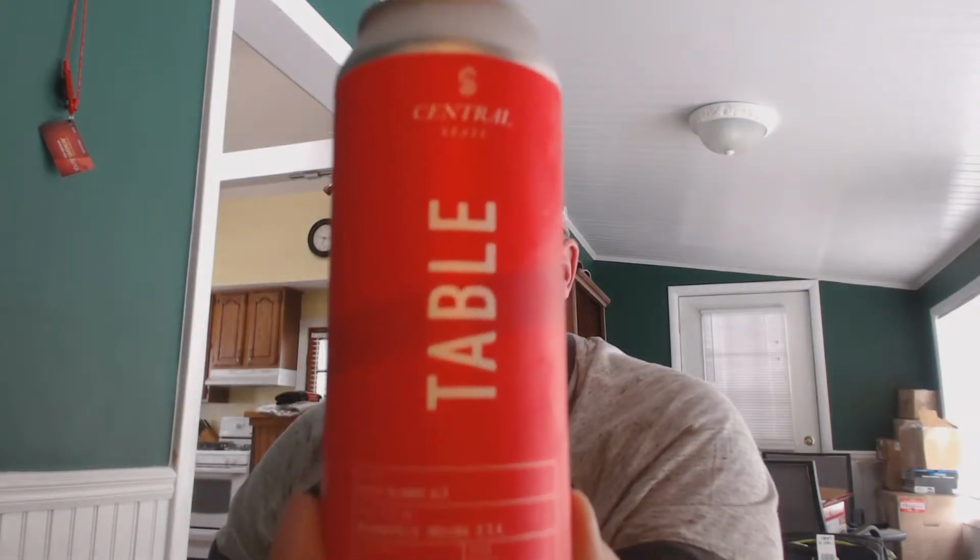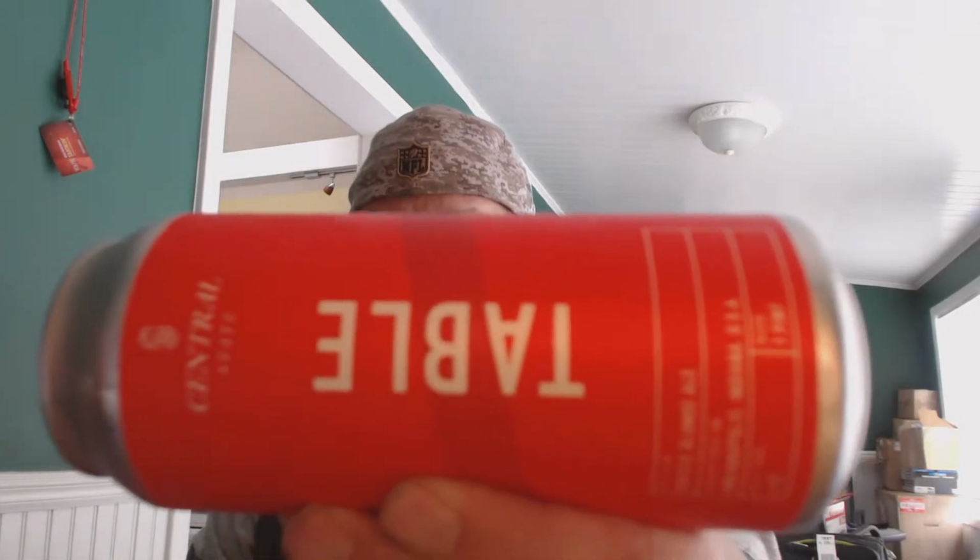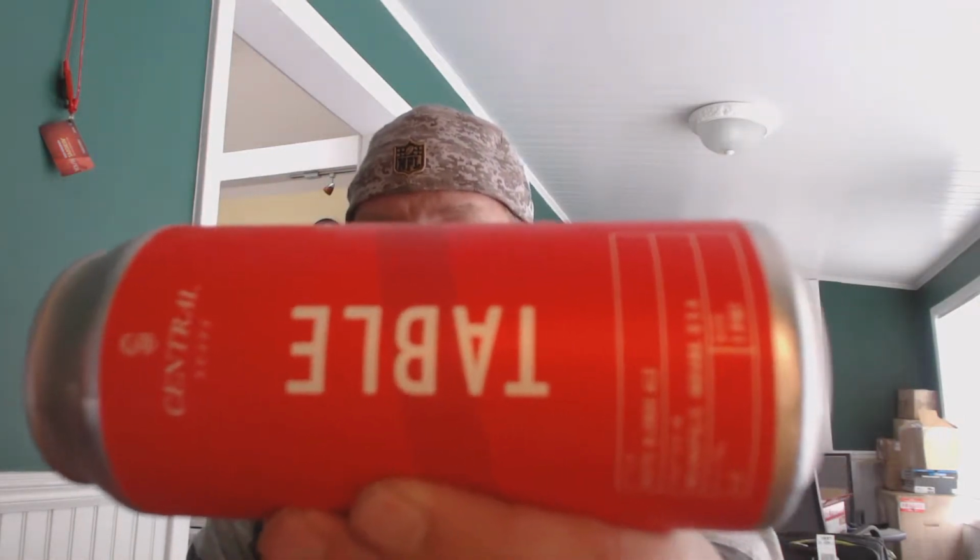So, guys, today's beer comes to us from the Central State Brewing Company. These guys are out of Indianapolis, Indiana. I got one of their low ABV beers. This is called their Table. It's a rustic blonde ale. Comes in at 4% alcohol by volume. I'll turn it here just so you can see it a little bit better. I don't know if the camera's really going to focus on it here or not, but this is the beer that we're going to look at right now.